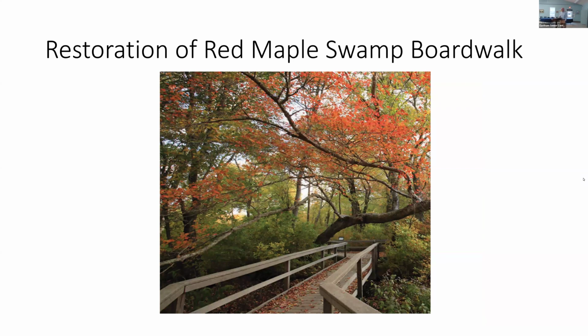Red Maple Swamp. If you remember, years ago the Red Maple Swamp boardwalk was closed. Finally, when someone from Eastham started the program to get it going, we added $25,000 to whatever the Eastham town had put in, and it was restored, and now it's accessible to all. We just don't think that one should be closed down.